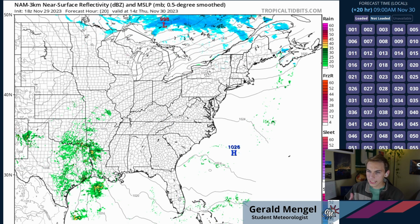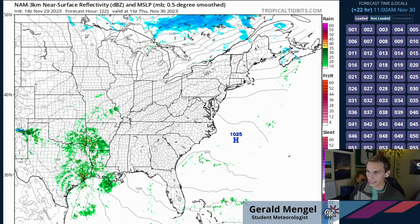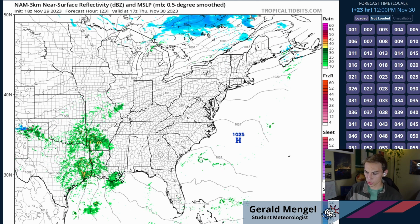Now, moving this ahead into tomorrow afternoon, going into about 10 a.m. and about noon local time, that precipitation shield really begins to expand, and this is when we need to worry about the threat for some strong storms. So, again, down here, kind of into southeastern Texas, into western Louisiana, is where we're going to have the best ingredients for tornadoes. So, it's going to be a very messy day.